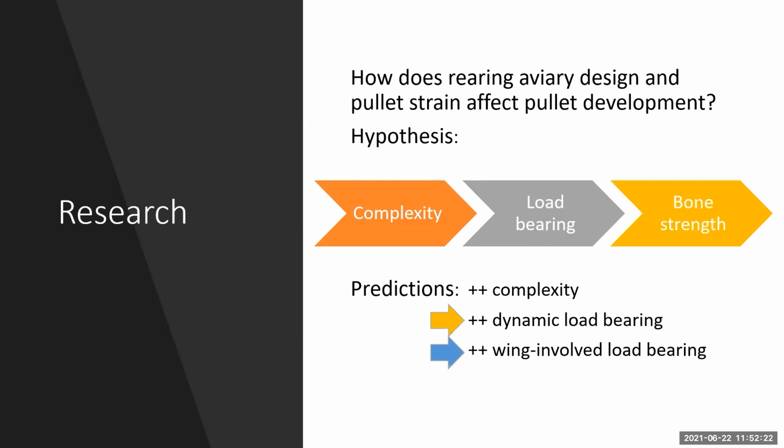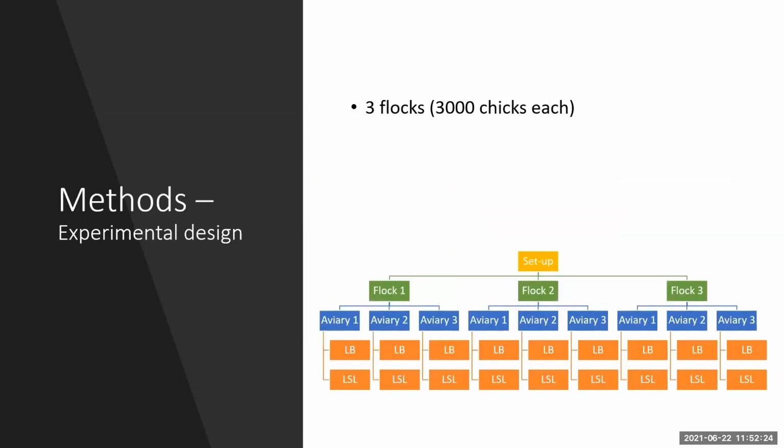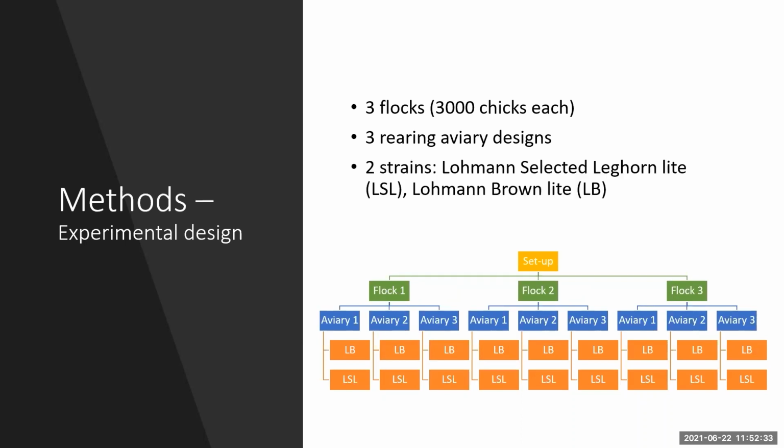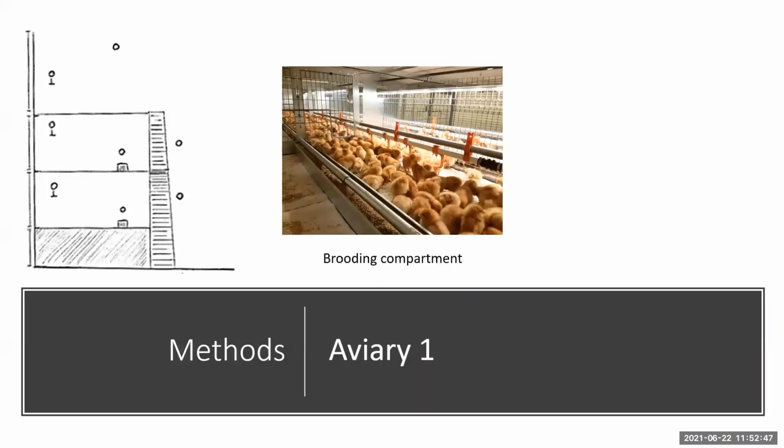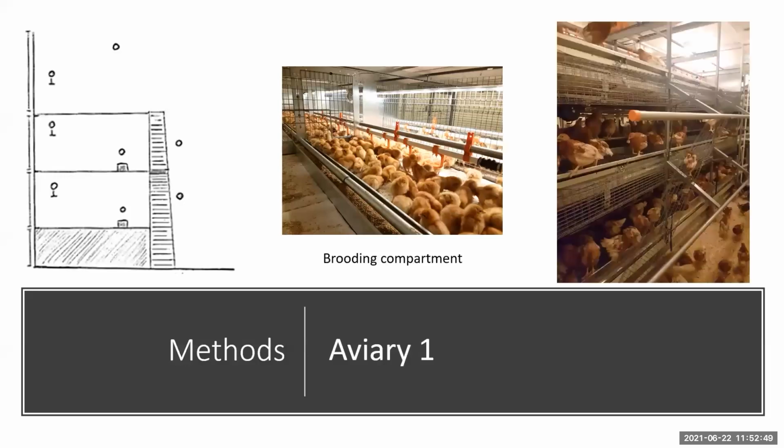To answer our question, we raised 3 flocks of laying hen pullets in each of the 3 distinct styles of commercial pullet aviaries. We raised 2 commercial strains of laying hen pullets, the white-feathered Lohmann-selected Leghorn Light and the brown-feathered Lohmann Brown Light. Here you can see a side view of an aviary, a picture of the brooding compartments after chicks are placed, and a photo of the free run phase.